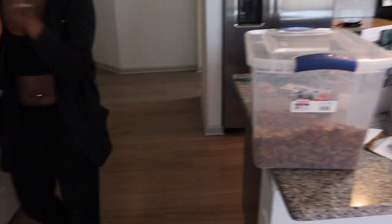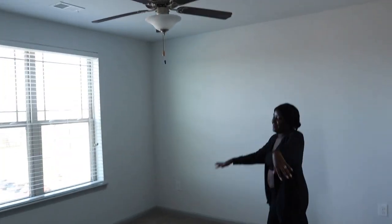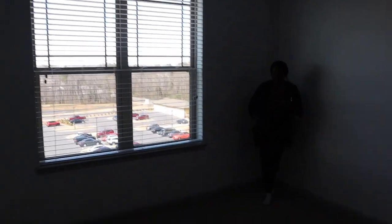And last but not least, you have my bedroom. So this is where the magic happens. I can't imagine really gonna be happening, but you get the point. But this is my lovely bedroom. It is huge, so my king size bed is gonna go in here. Got my TV gonna go up there. And it's gonna look really, really good.